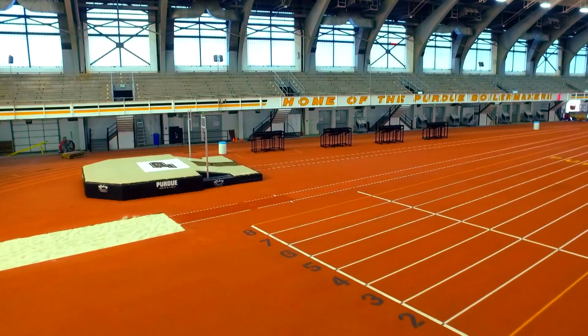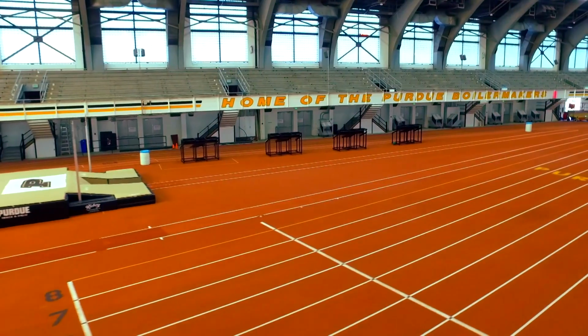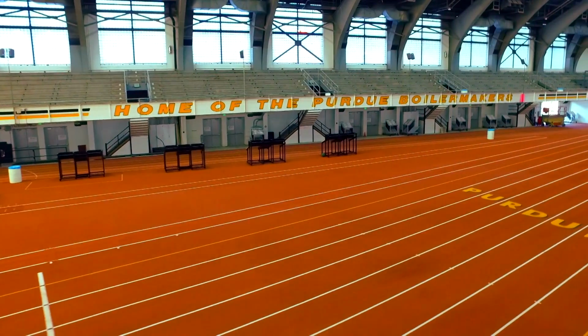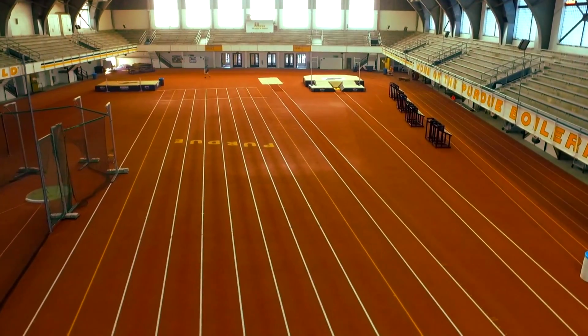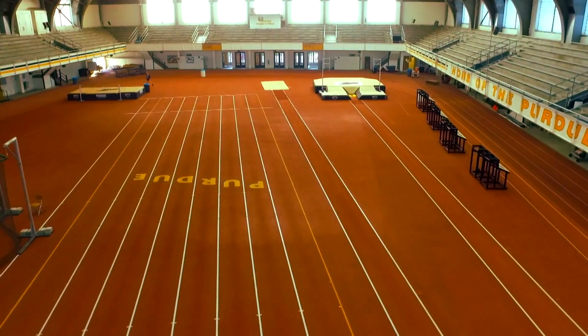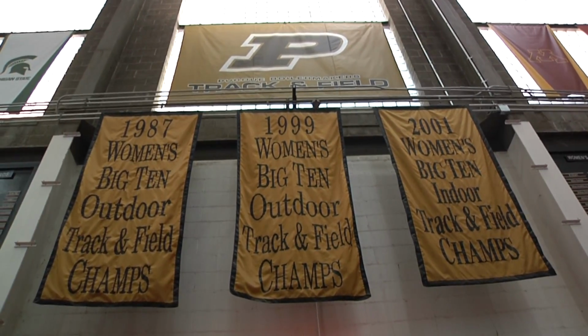As the basketball arena moved to Mackey, which is going to be 50 years old next year, we converted that to an indoor track. That was probably done in the, I don't know, the 60s or 70s, but we wanted to use the space, and it became, I think, a good facility for the track team. Before the Aquatic Center was built in 2001, Lambert was also home to the Purdue swimming and diving teams.